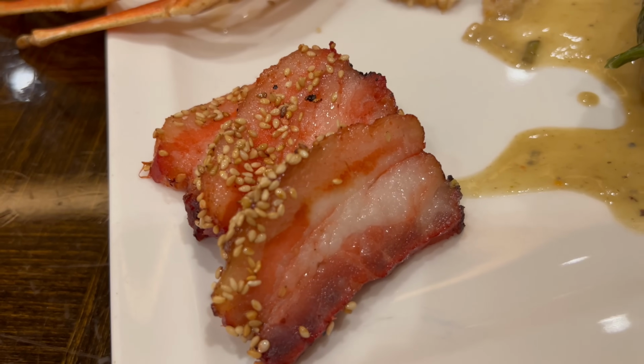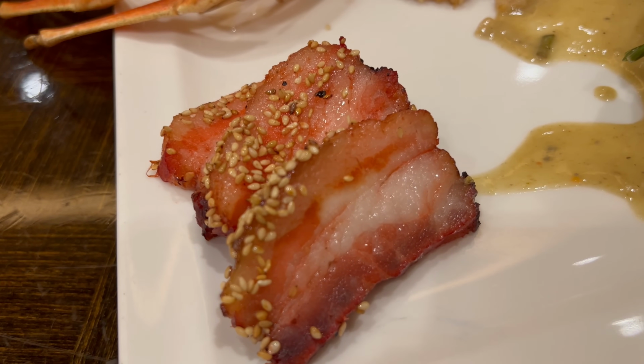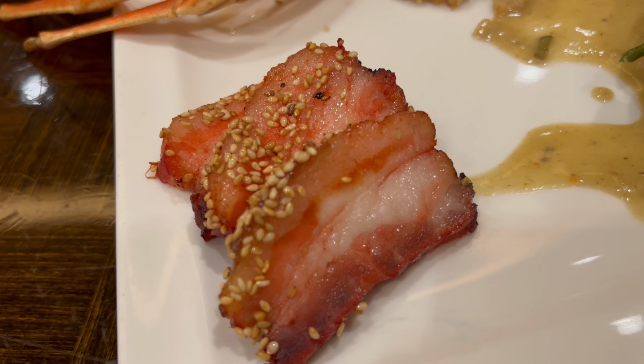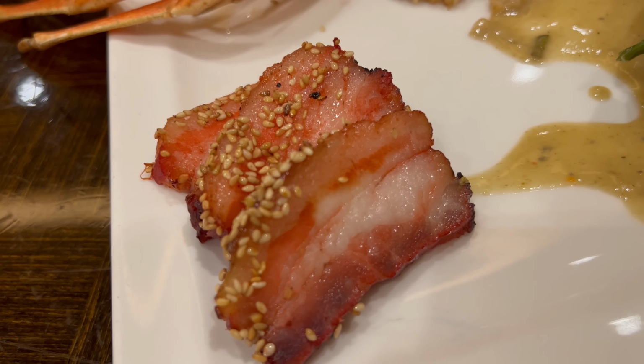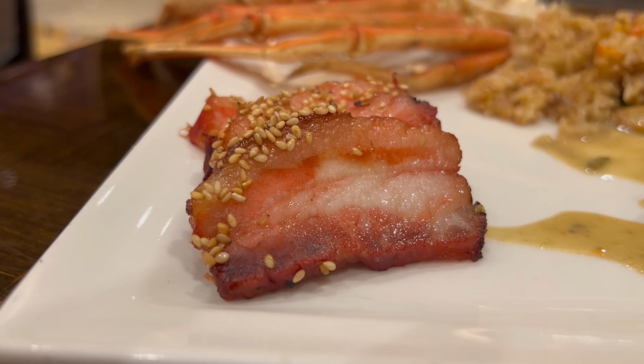That's pretty good. A very fatty pork meat here. It makes for a very rich bite. There is also a nice tangy sweetness coming from the Chinese barbecue sauce here. And one of the things I love about chashu pork is just how well that barbecue sauce gets caramelized, providing an additional smoky, nutty flavor.